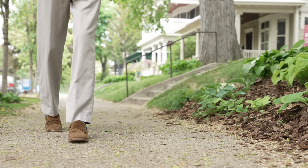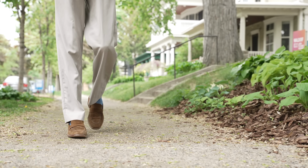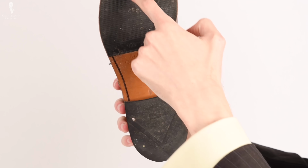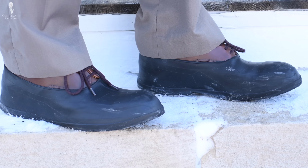And although no quality dress shoe is truly 100% waterproof, there are precautions you can take in that area too, such as buying waterproofing sprays for your suede shoes, installing rubber half soles, or wearing overshoes when it's rainy or snowy. One last tip for today.